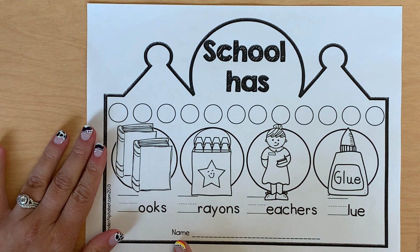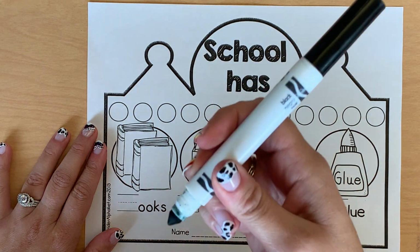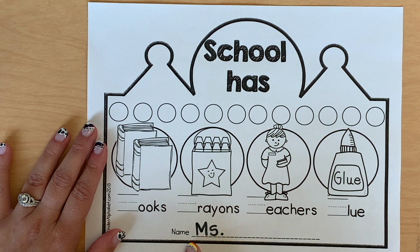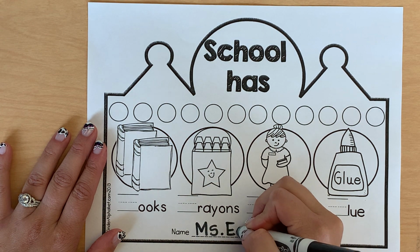And down here it says name. So the first thing I do is always the same. I pick up my marker today and I write my name. I'm going to write it really small, making sure it's inside my crown and right on that line.